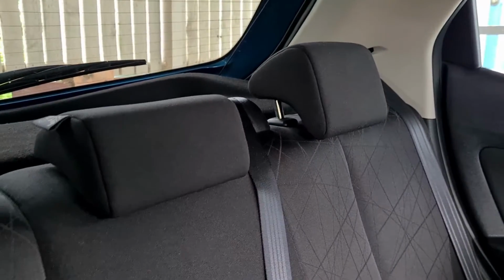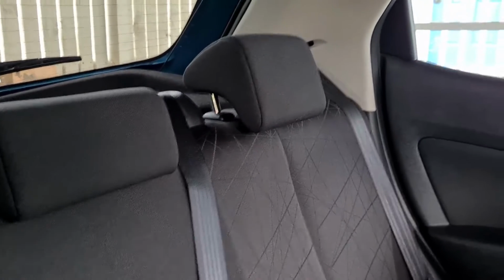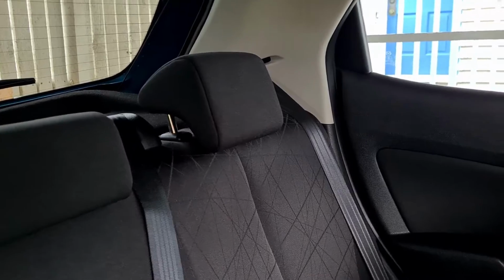In terms of space here at the back, you could easily fit two adults and maybe a slightly smaller adult in the middle, but like I said before, for a hatchback, this car is quite spacious, so it's quite nice actually. Let's go around the back and have a look at the boot.